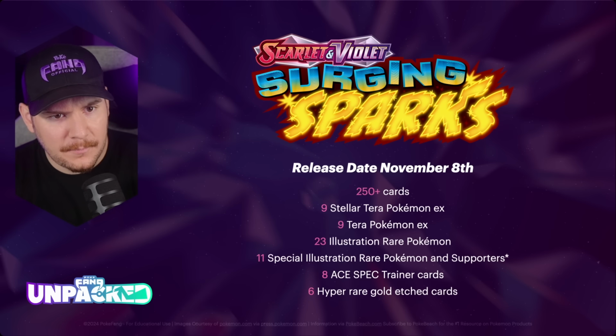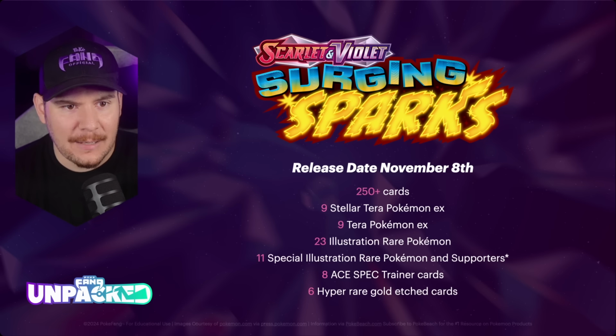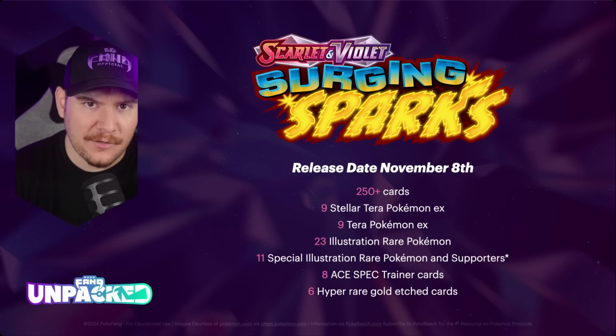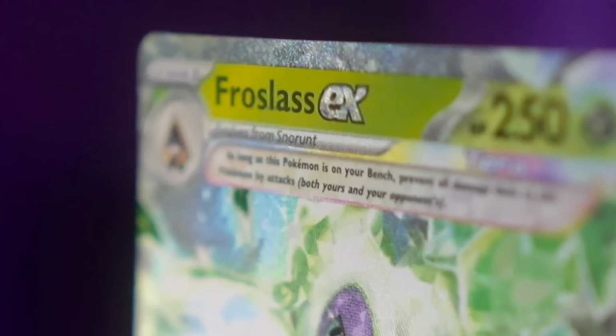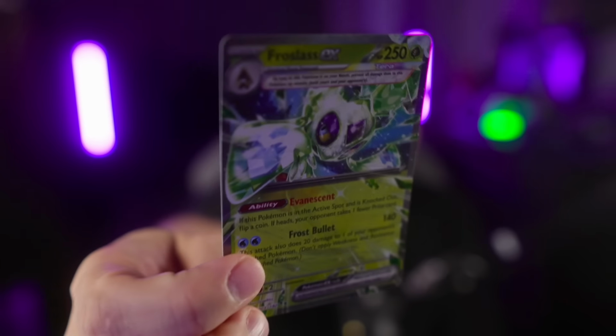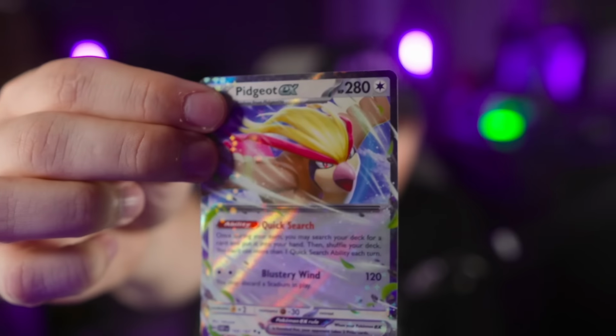9 Stellar Terra Pokemon EX is quite a few Stellars, and 9 Terra Pokemon EX. So those are the etched, like textured double rares that we get. Here's an example of one that is a Terra type. So this is just the regular Terra type, and it has that texture on it and that foiling that just makes it a little bit more of an elevated EX card to pull. And the regular EXs, like this Pidgeot, just have a flat hollow foil pattern on them.